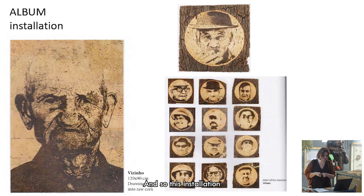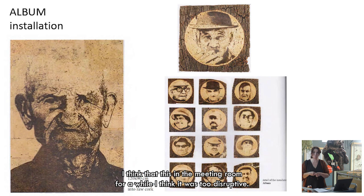Part of this installation hangs in a museum in Porto, in Portugal. I think they had it in a meeting room for a while, but it was too distracting to have in such places.